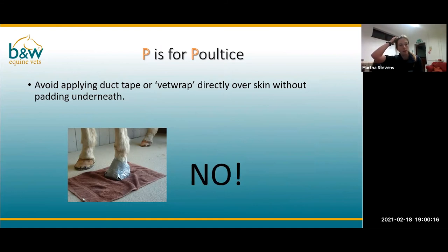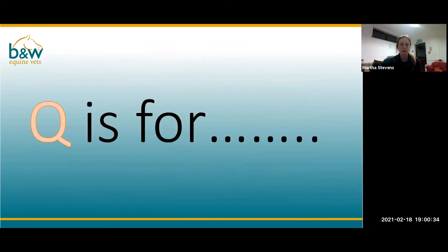You should always avoid applying duct tape or wet wrap directly over the skin without padding underneath, because it can just damage the skin. And one thing I would say is, often if you put the duct tape too high so that it's covering above the coronary band, it often makes the coronary band get really sweaty. So I try to keep my duct tape as low down as possible.